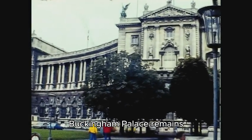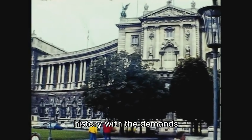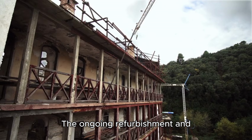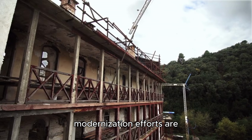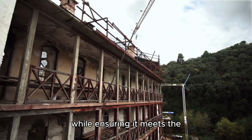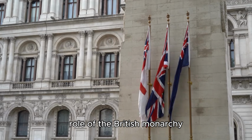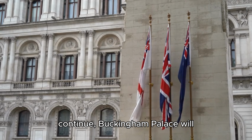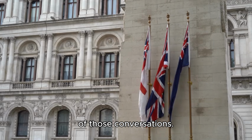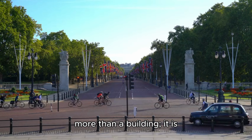Looking forward, Buckingham Palace remains an evolving institution, balancing the weight of history with the demands of modernity. The ongoing refurbishment and modernization efforts are indicative of a commitment to preserving the palace's legacy while ensuring it meets the needs of a contemporary monarchy. As discussions about the future role of the British monarchy continue, Buckingham Palace will undoubtedly remain at the heart of those conversations. As it stands today, Buckingham Palace is much more than a building.